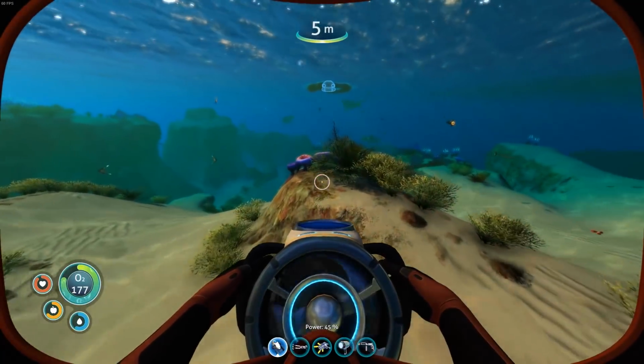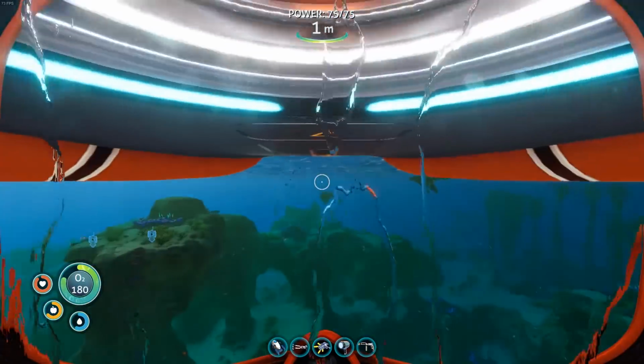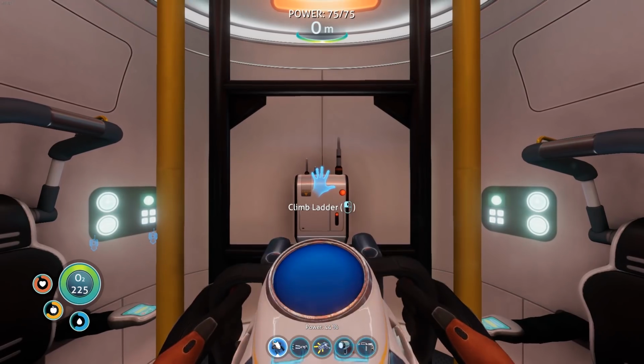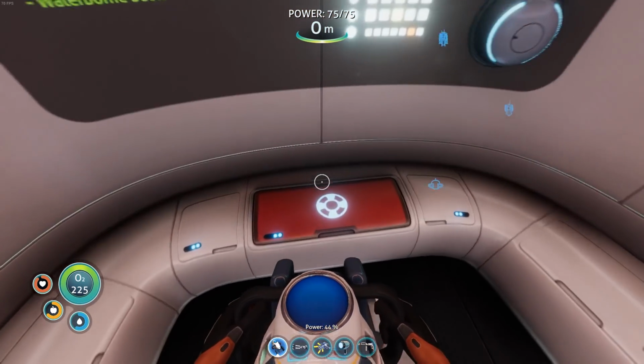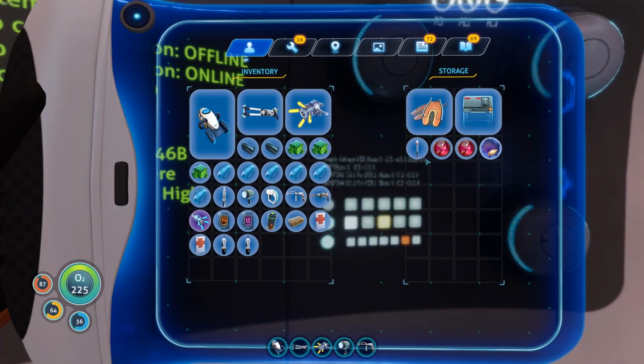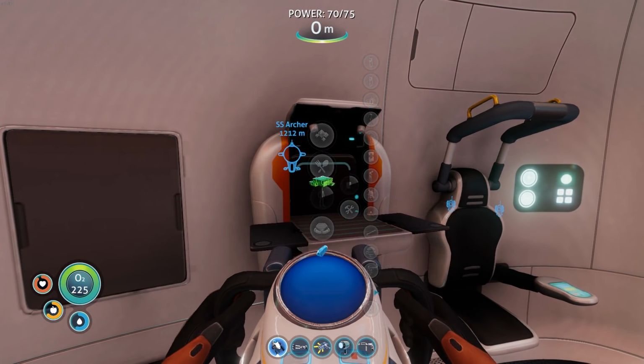Returned home to our pod for the first time in a very long time. It was the closest place I could craft, so. No radio. Anything in here? Did I leave anything in here? Some flares. Fins. Nothing important. Alright. Let's get a blue tablet.